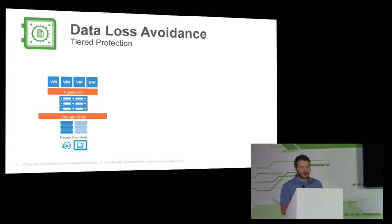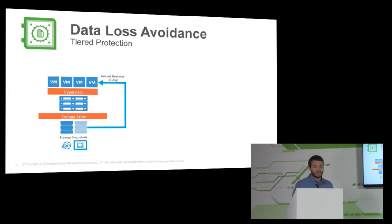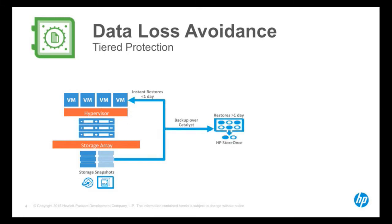And now they've gone even a step further by not just integrating into the snapshots, enabling instant recovery, but they also now can integrate into our HP StoreOnce Catalyst technology and StoreOnce deduped backups essentially on a StoreOnce device. And that's really a recent capability that Veeam has introduced with HP. So that's really where customers now can store backups on the StoreOnce device.